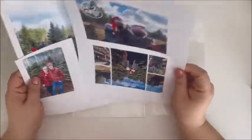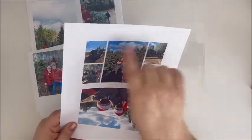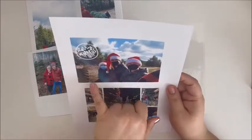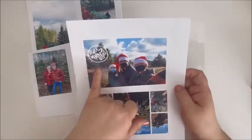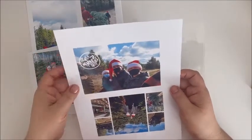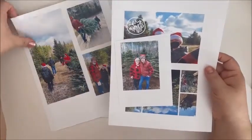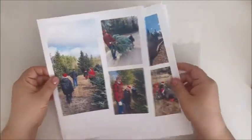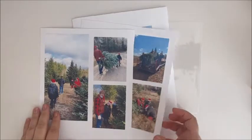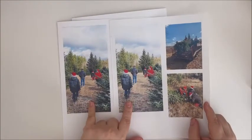And here are my photos. I did a collage in Picasa, so there's 5 photos here. And I have one on the wagon ride where I put an overlay, Merry Memories, from one of Ali's digitals. And I have 4 more 3x4s here and a 4x8 to put in the Life Crafted plastic.